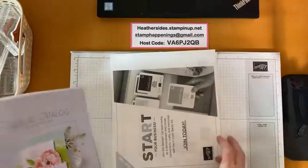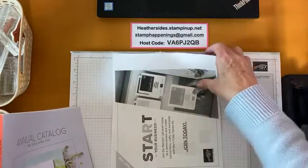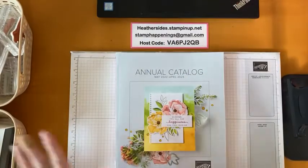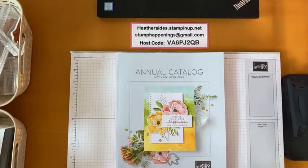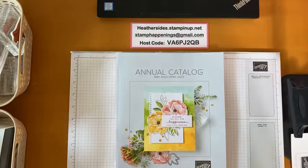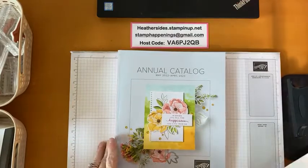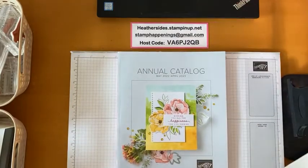Also want to tell you about a special that we have going on this month in coordination with the launch of the catalog. As many of you know, every year we bring out 5 new colors that we call in colors, and they rotate. They last for 2 years, and then they rotate out. So every year there's 5 new ones, and this year the colors are really great, and I'm going to be working with them a little bit tonight.